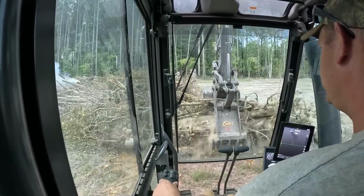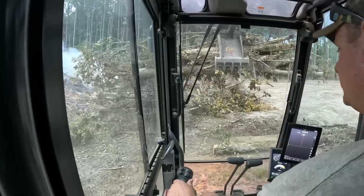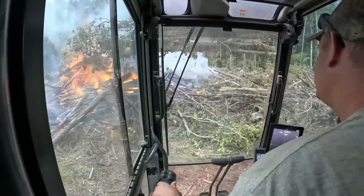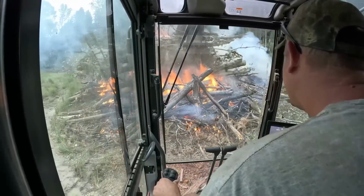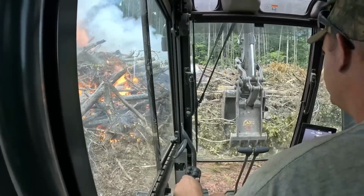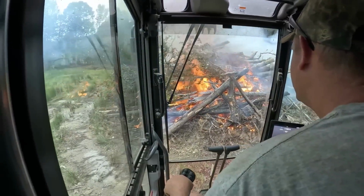All right, these are the piles from the back corner, those big hickory logs, and all the loads of that. Just throw that in the fire and get rid of that. I need to get those big stumps on here so that they can cook down.